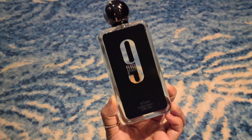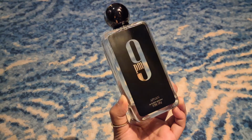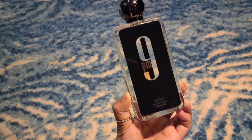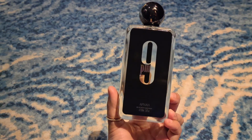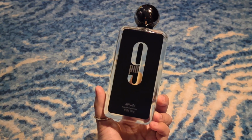Then after a few minutes, I can pick up the orange blossom, not much of the lily of the valley, and it gives off a little bit of a powdery texture. Yet the floral notes are very well blended with the vanilla while the sweetness remains until the end. Then on the dry down, I get that combination of vanilla, amber, patchouli, and loads of tonka, making it a little bit nutty, rich, creamy, and aromatic.